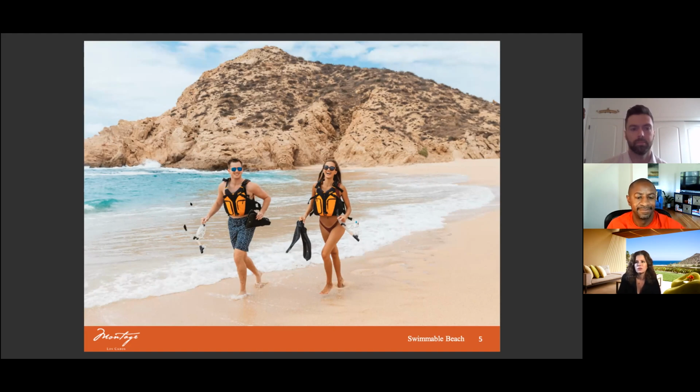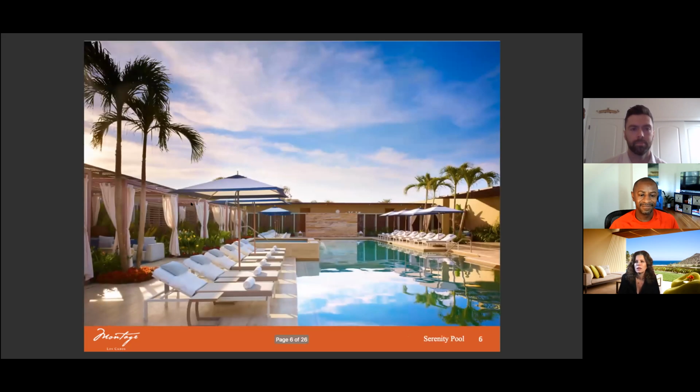We have some sea-doos. We do kayaking and snorkeling expeditions every morning that are complimentary. And then there's all different kinds of water activities that are available for our guests. So that's a great point of distinction for anybody that comes and stays with us. As I mentioned, we also have a Serenity pool, which is adult only. It's located by the spa.